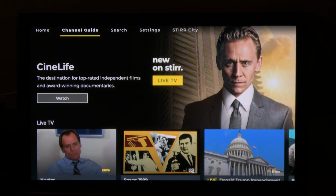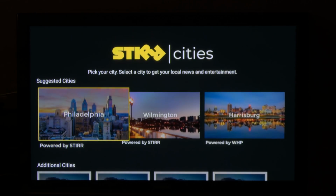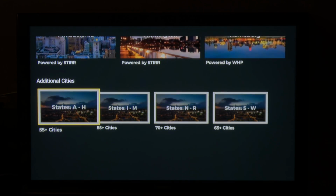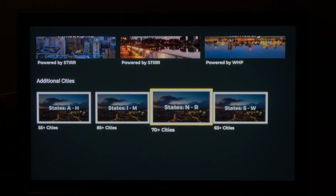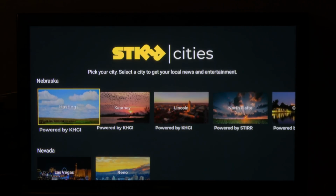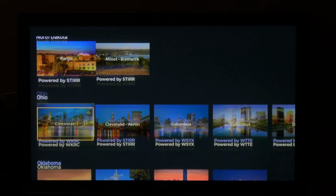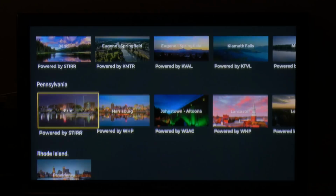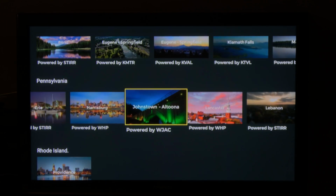The last thing I want to highlight about Stirr is the ability to select a different city and get local news content from that city. You're not restricted to the area you're living in the same way if you logged into YouTube TV, you would only get local news content from the channels in that area. In this situation, it's pretty cool that I can go through and get local news from the local TV stations that are in markets that you can select.